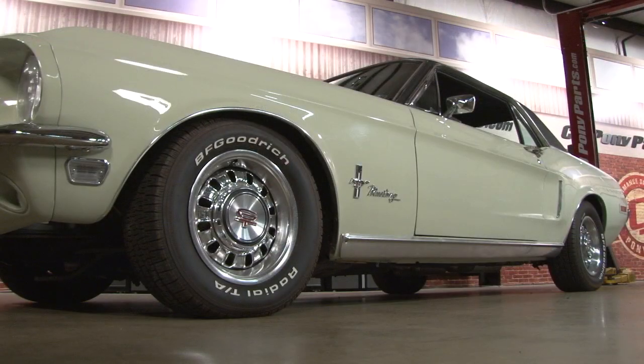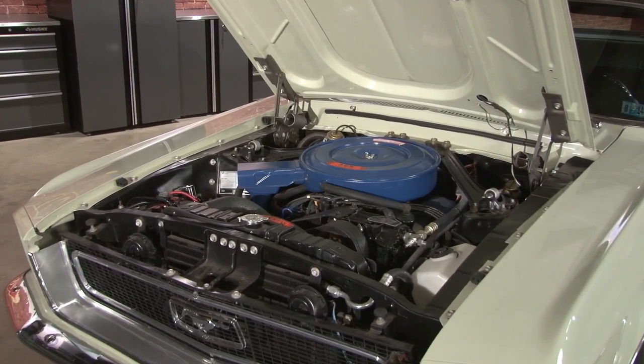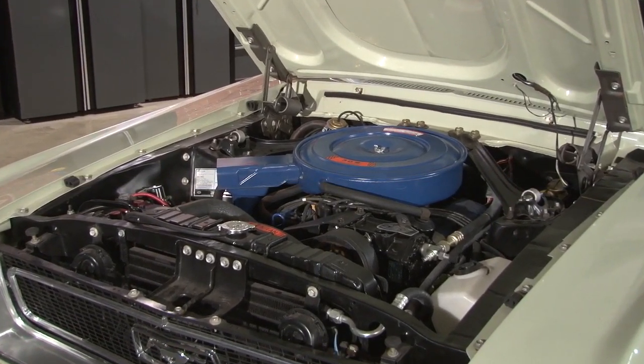You made a nice driver out of it. Obviously it's lowered. Now it is lowered, yes. It handles very nice. It runs very nice. Still a 302 4-barrel in it? Yes. Original 302 4-barrel with the C4 automatic.